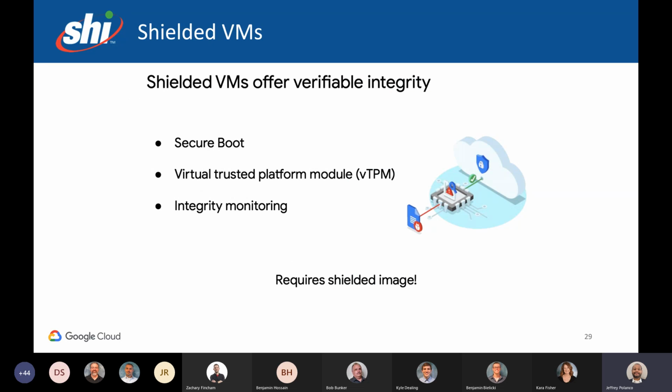All virtual machines should be built using some form of a shielded image to ensure optimal security. Shielded VMs offer verifiable integrity by leveraging a secure boot mechanism, a virtual trusted platform module, and integrity monitoring. Google readily provides these shielded images for various operating systems to simplify the deployment of Compute Engine instances.